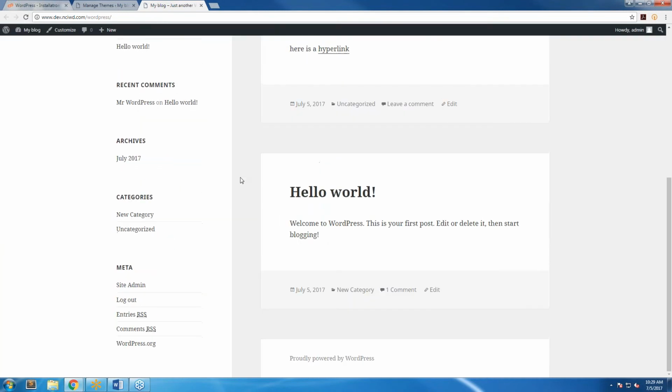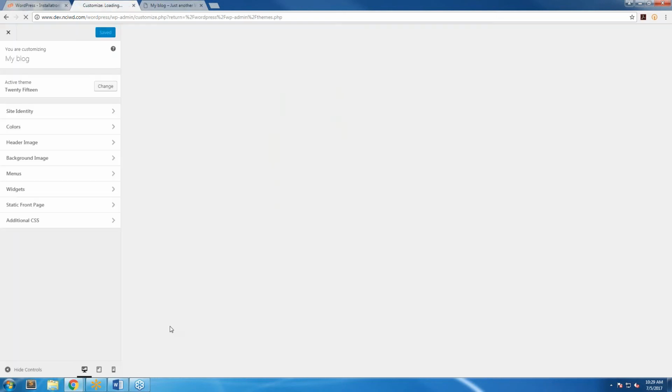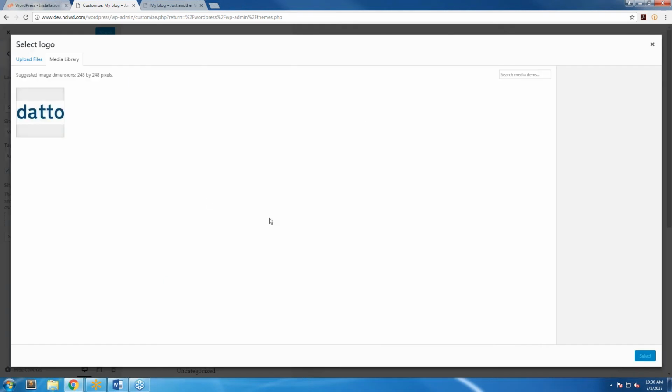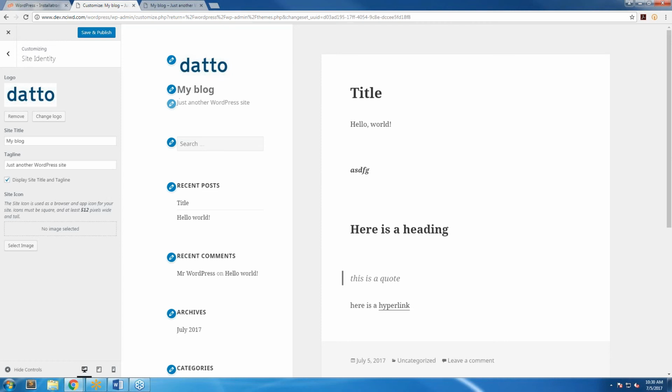We can make this look a little nicer if we wanted to. So we can go to customize. We change the site identity. Let's select a logo. Let's say we want Dado to be our logo. Just don't tell the people at Dado that we're infringing on their copyright, right? So let's skip cropping that. Let's create a website, maybe like a Dado fan page. I don't know. And we can create a title like I love Dado.